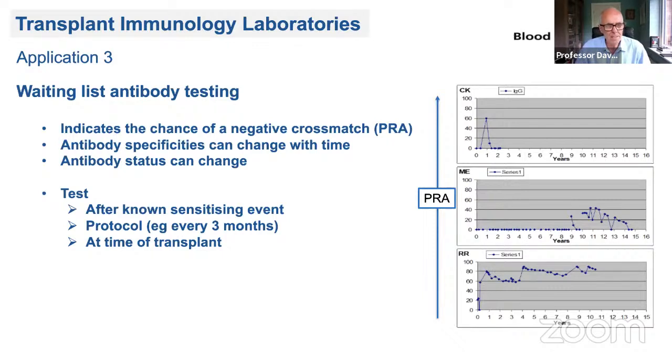And the issue here is that, well, there's two things. One is that the level of antibody, the broadness of the reaction of the patient's serum, does indicate the chance of a negative cross-match. So you might have a patient whose antibodies, calculated, would react with about half your donors. That would be a PRA of 50%. So generally speaking, there's a 50-50 chance with each potential donor.